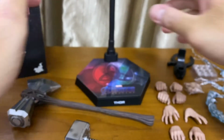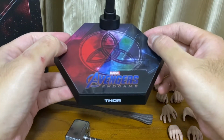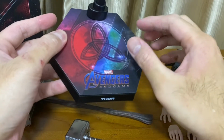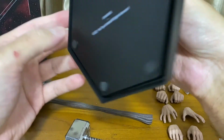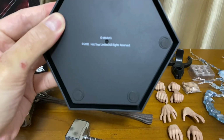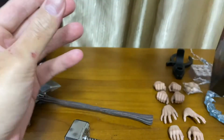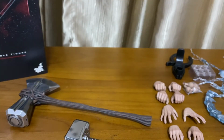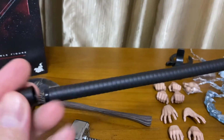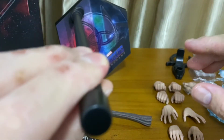So now on to probably the figure stand first. Leave the best for last. The figure, I'll talk about it last. So this is the Endgame Thor display stand. As mentioned, I think the design is quite nice. The texture is nice. The design is very unique. So 2021 Hot Toys Marvel. This is a dynamic stand that is provided. Oops, I think the cap for the top just came off loose. So this is how the dynamic stand looks like.